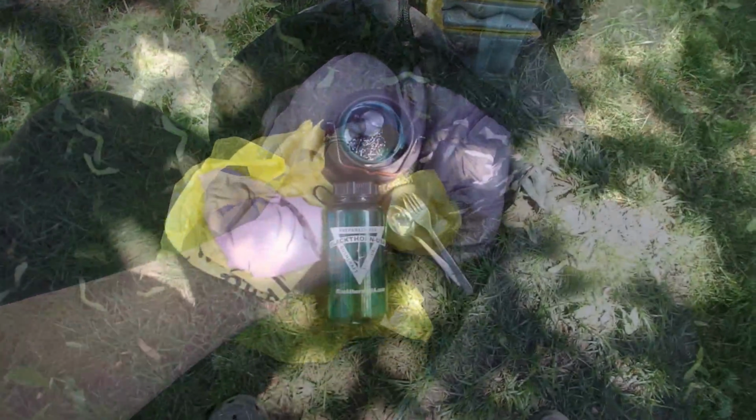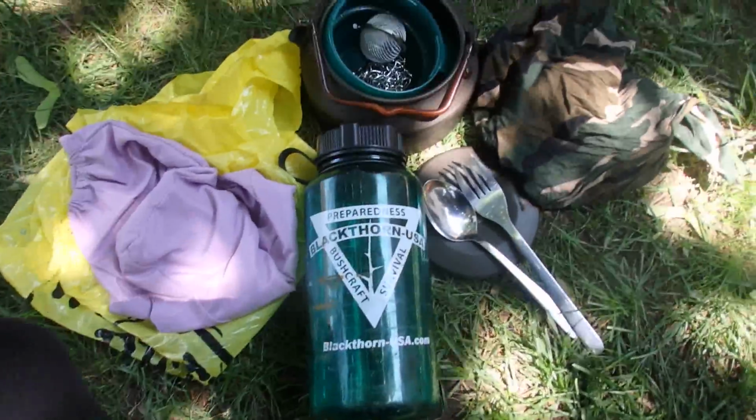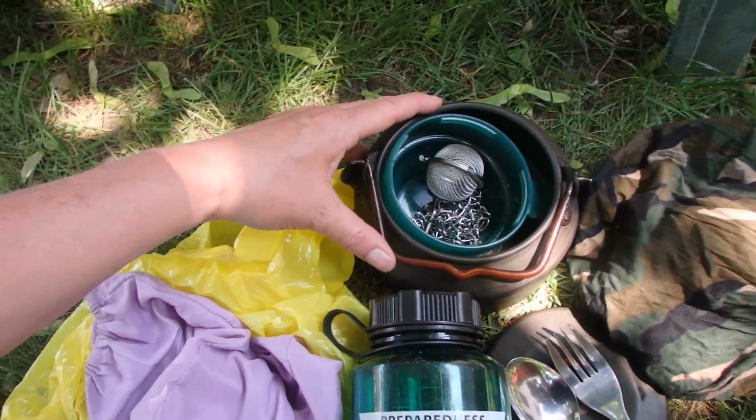So that's my cooking kit. I'm not going to bring my canteen kit. I realize that I have been neglecting my GSI kettle, so I'm going to bring that kit and I'll show you what's inside of that. Changes to my cook kit. I've decided not to bring my canteen kit. I am still going to bring my little grill, but I'm going to bring my GSI kettle kit, which I just love. So I got my GSI kettle.